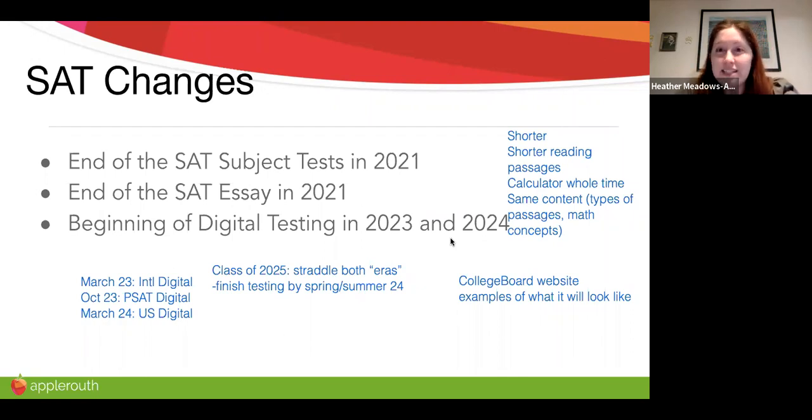The grading will still be the same. It'll still be out of 1600. So that is nice and familiar there. The biggest thing is just to keep up to date, right? So we do offer a digital SAT webinar where we go through the really detailed, everything you've told us so far. Applerouth also has a really great newsletter that, as soon as information and news about stuff like this comes out, they send it out. So I really recommend signing up for those if you want to keep up to date on this.